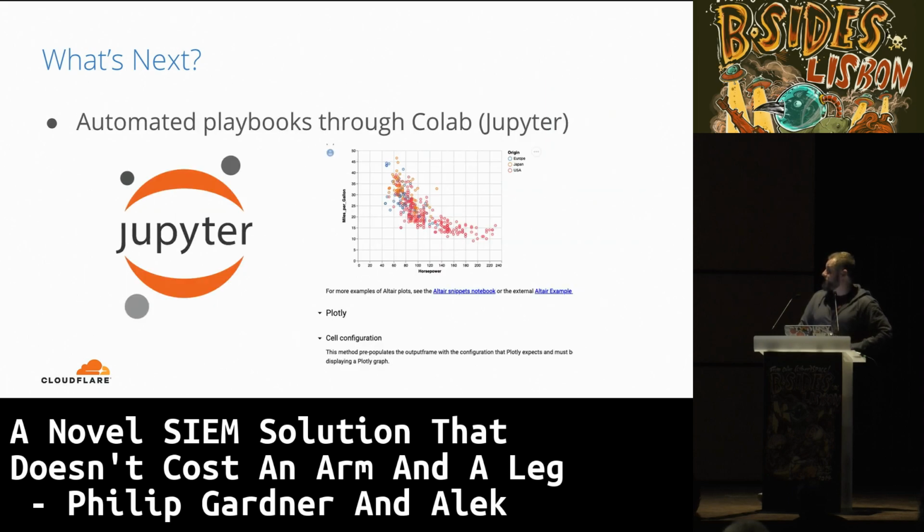Another cool thing we're looking at is automating playbooks through Jupyter notebooks, which Google has a hosting offering for as well. Essentially, Jupyter notebooks, if you're not familiar, are a way to contain live code, documentation, and visualizations all in the same document. This would save tons of time on the response side because maybe 70, 80 percent, or all of the response playbook could be done by the time a human actually looks at it. It's pretty cool. I'm pretty excited about that myself.